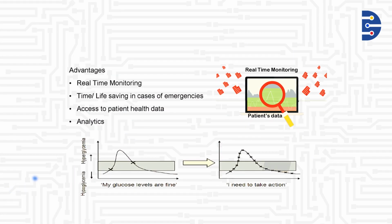The advantages of using a smart glucose meter or a smart biosensor is we get real-time monitoring of the sugar levels. We can know of emergencies in real time, and sometimes that can be really life-saving. Before a patient collapses because of very high or very low sugar levels, we will be able to monitor and take care of such emergencies.